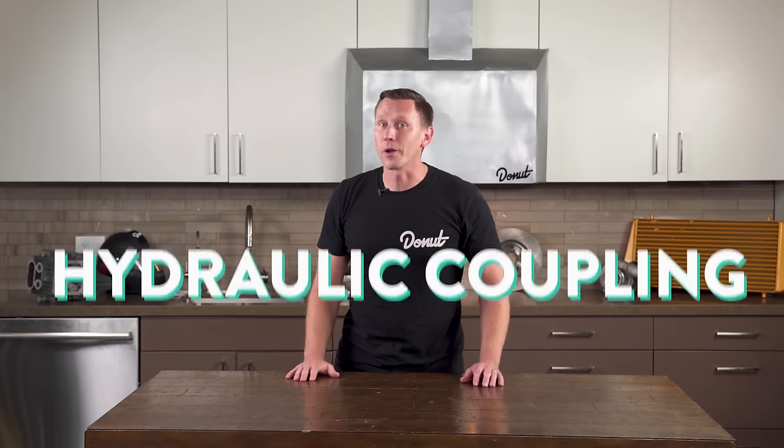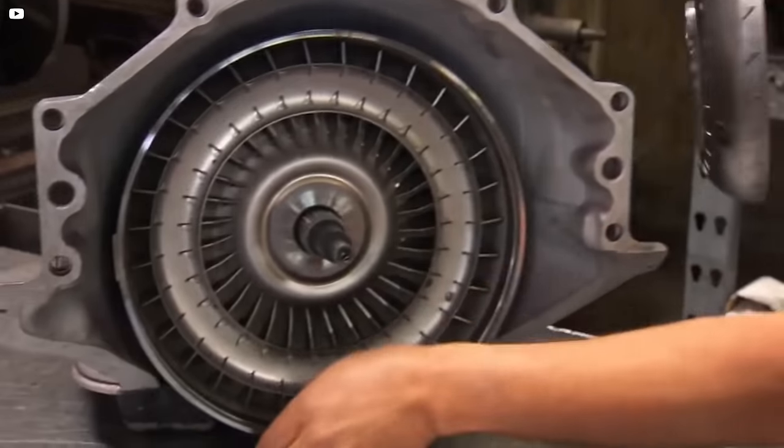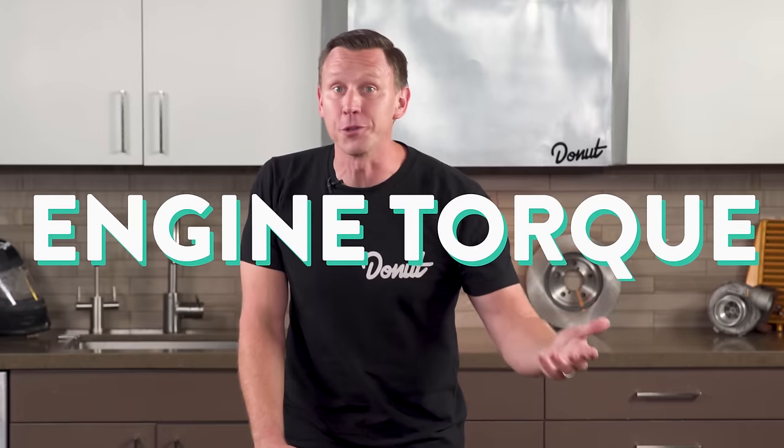Koenigsegg likes to call it a hydraulic coupling, but we know what it is. It's a torque converter. A torque converter is a fluid coupling system, a hydrodynamic device used to transmit rotating mechanical power. Letting a car come to a stop while keeping the engine running isn't all that a torque converter can do. It's also got a secret function that not a lot of people know about. Spooky, spooky. It also converts torque. I know, right? Torque converter. Torque converters multiply engine torque output, transferring the power from the engine to the transmission input shaft, and they drive the pump of the transmission. That's all pretty important stuff.